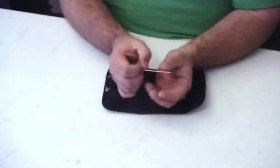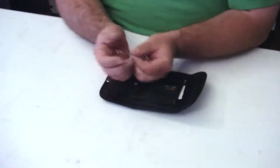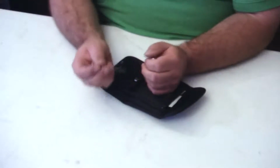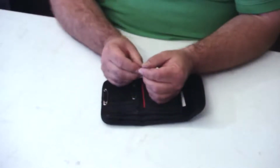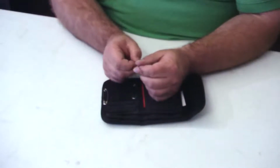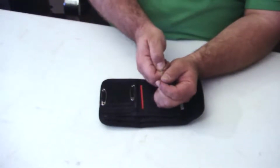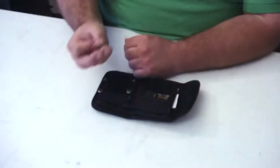And again, you can see it's just a straight needle with a big eye loop in it. And I've used this for a number of things. The little bit of a bend in it is because I needed to get a stuck memory card out from a computer one time. And I was able to bend this just enough to get it to hook the card and pull it straight out.